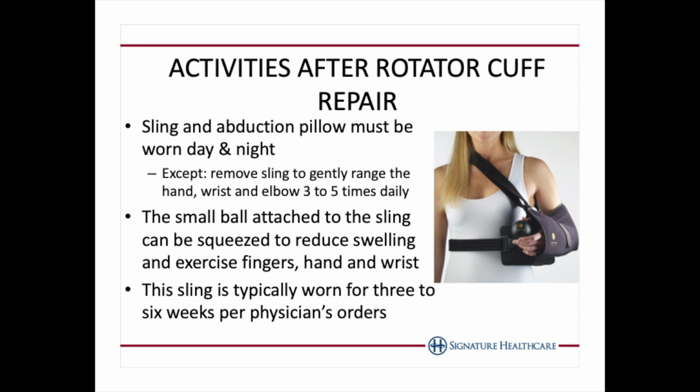Your shoulder immobilizer, or sling, should be worn at all times unless undertaking gentle hand, wrist, or elbow motions to help keep these joints from becoming stiff. The small foam cushion between your arm and your body must be left in place at all times. If there is a ball attached to the sling, this can be used to exercise your fingers to minimize the swelling. Typically, the sling is worn for 3 to 6 weeks, depending on the extent of your tear. This should only be removed for showering or as otherwise directed by your physician.